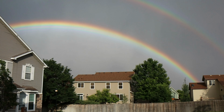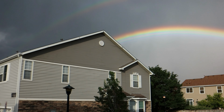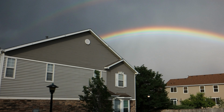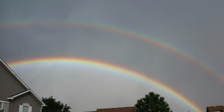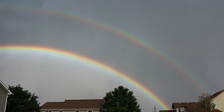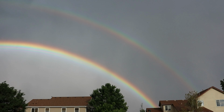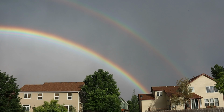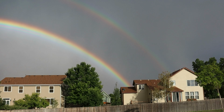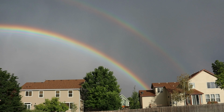I wish the other townhouse wasn't right here blocking me. Let's see if it gets bright down towards the opposite end too. Wow. Cars are even slowing down to take a look at this amazing rainbow.